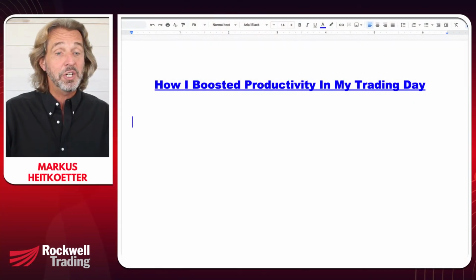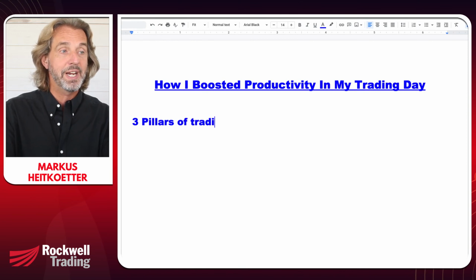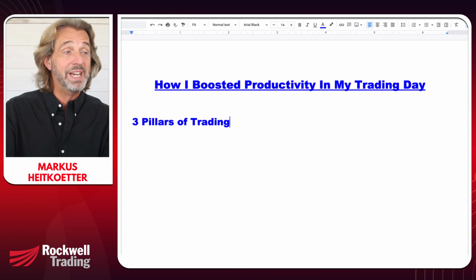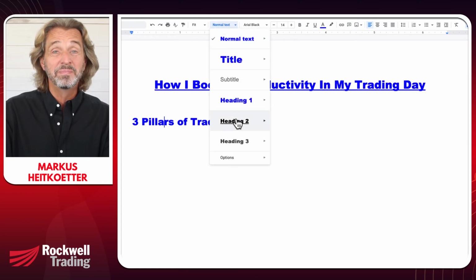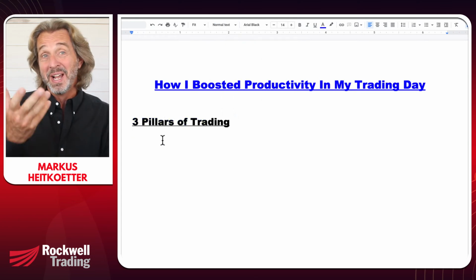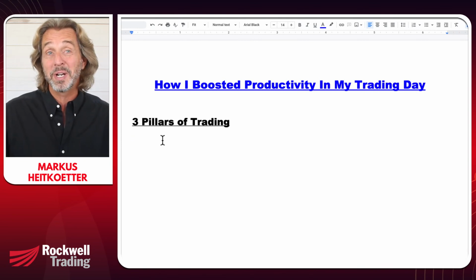So let me just share my screen, and let's first talk about the 3 pillars of trading, because this is super important. I did not understand those in the beginning of my trading career, and this is why I wasted a lot of time and also money. And you see, as I'm getting older, I'm now 51 years old, time is really, really precious to me.